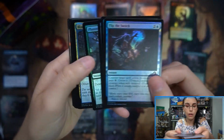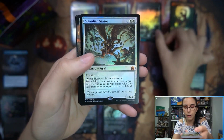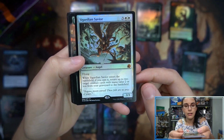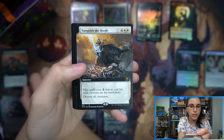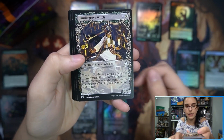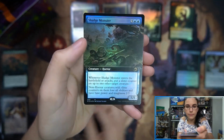Did have that Planeswalker hunt for Matt S. directly prior to this video. Only found 1 Arlen, 1 Teferi. We have Sigardian Savior, foil mythic, Ruinous Intrusion, and Vanquish the Horde. That's a nice extended art. Gisa, showcase rare, and Sludge Monster.